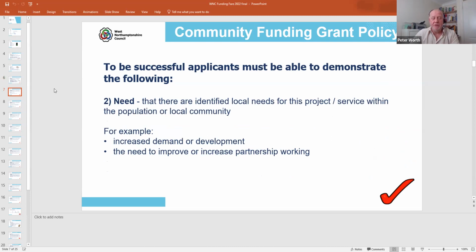You've got to be able to demonstrate there's a need for your project or service. So that's either a need that the council already know about, or a need that you're going to make us aware of through your application process.